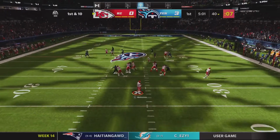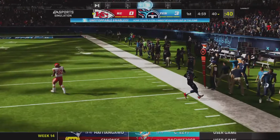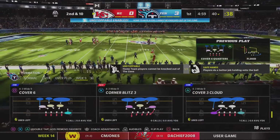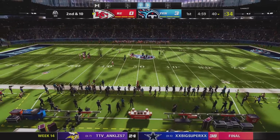Looking to throw is Mahomes. And that one off the mark behind him, incomplete. Yeah, good game catching the ball in the backfield a week ago, and they're going to try and involve him in that way in this game as well.